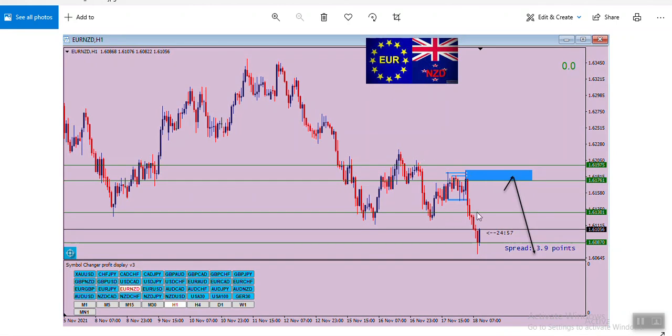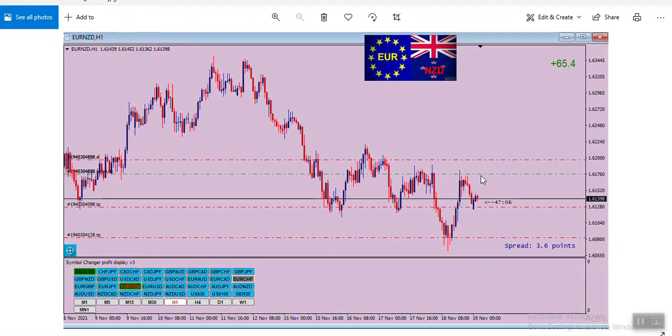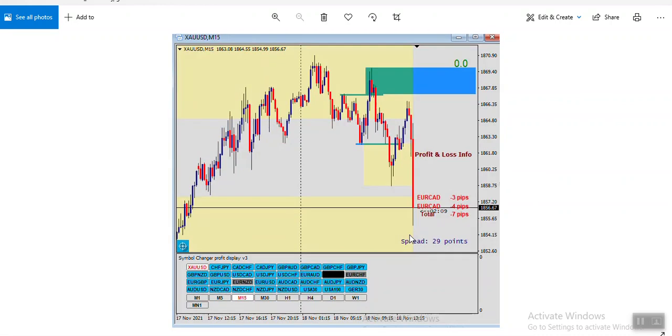We saw this significant push to the downside, breaking market structure and taking out this low, and before that, price took out liquidity with this weak. So we expected that price will gradually move up to this point, then we'll take a sell, and our trade got activated at this point, and finally it hits our first take profit at about 40 pips, then finally gets to our final take profit at 80 pips. That is for Euro NZD.